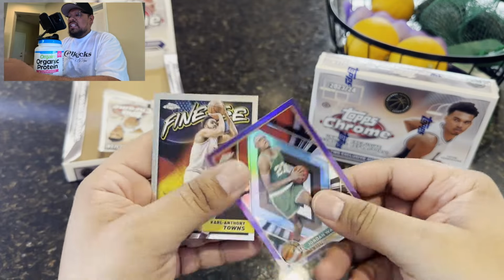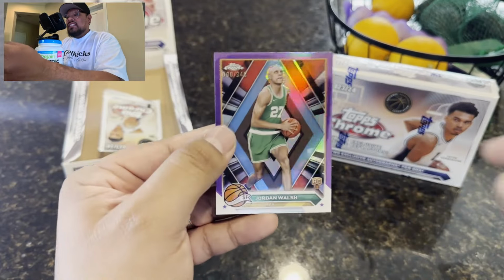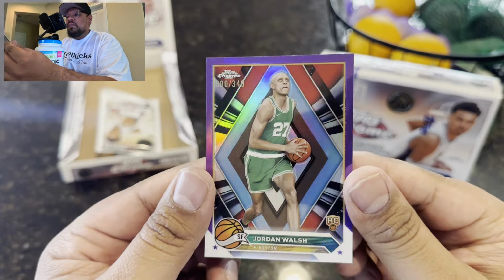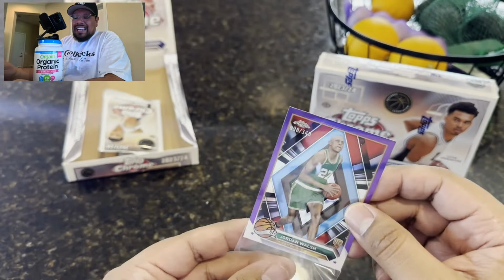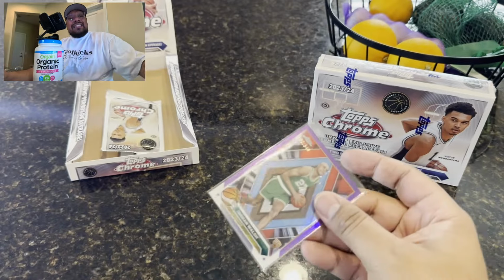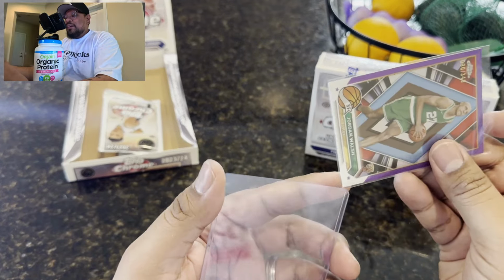Jordan Walsh. It's going to be our numbered hit. We did get a lot of numbered cards, though. I'm not going to lie. That's going to be numbered to 249. 90 out of 249 on the Jordan Walsh. Not the best box, guys. Not the best box, but it is not over. We still have Breakers Delight.